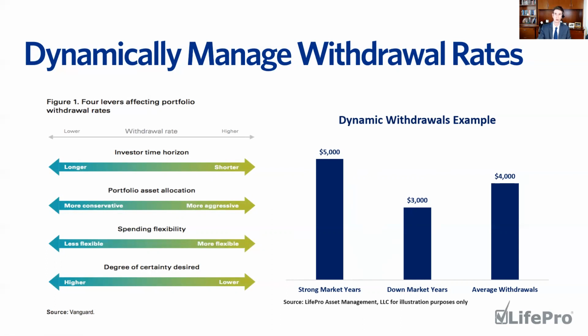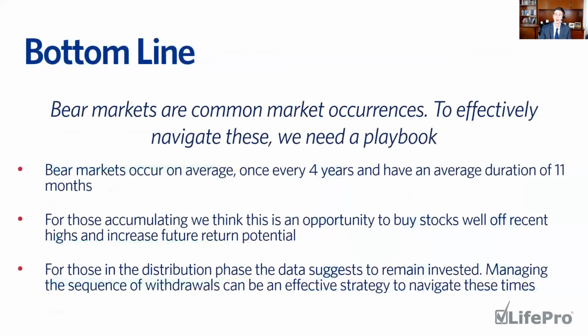Now, as it relates to all 4 of these levers, again, talk to your advisor, see if you can implement any of these things, see if any changes can be made as it relates to the current scenario, and put yourself in a position to do well in that recovery process when we eventually do see one. Now, the bottom line here is bear markets are common occurrences, and that's not to say they're not hard times to navigate, because they are painful. Seeing your account values go down is hard. But if we have a good plan in place, we can do a better job of navigating them.